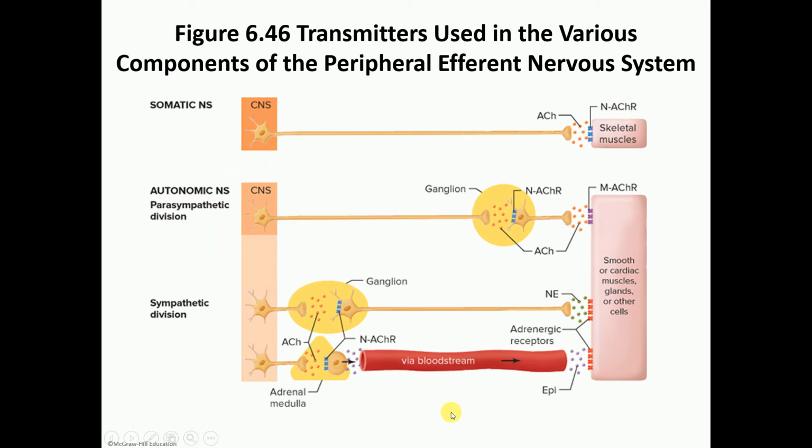In the case of the autonomic nervous system, and that's the lower portion of this image, we break it down into parasympathetic, where the preganglionic fiber originates from the craniosacral area. It has a long preganglionic fiber, and then it synapses with a very short postganglionic fiber. The neurotransmitter at the ganglion is acetylcholine, and the receptors here are nicotinic cholinergic as well.